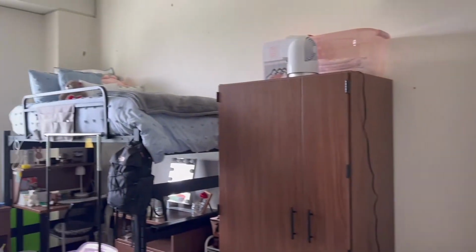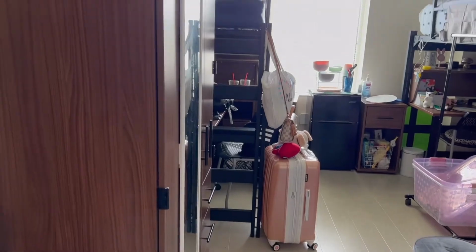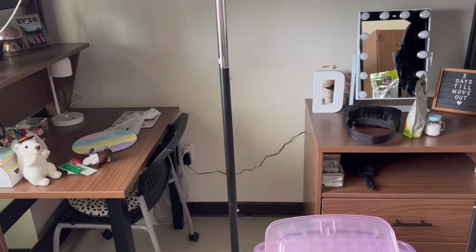It is day two of moving out, and I'm gonna show y'all the overview of the room. So this is the room. As you can see, Alyssa is moving out today. This is her side of the room. My side, I haven't really packed yet, but I am leaving the next day.